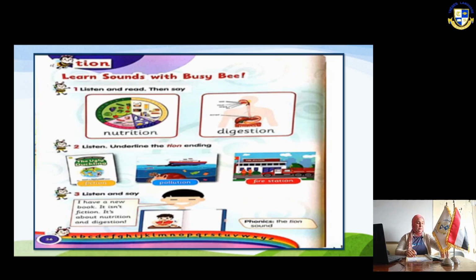If you open your book, page 36, you will find this, okay? And the first picture is nutrition. So the T-I-O-N, this group of letters together, is pronounced like "shen", shen, again, shen, okay? Mainly, or mostly, it comes at the end of the word, like nutrition, digestion. And we also have fiction.